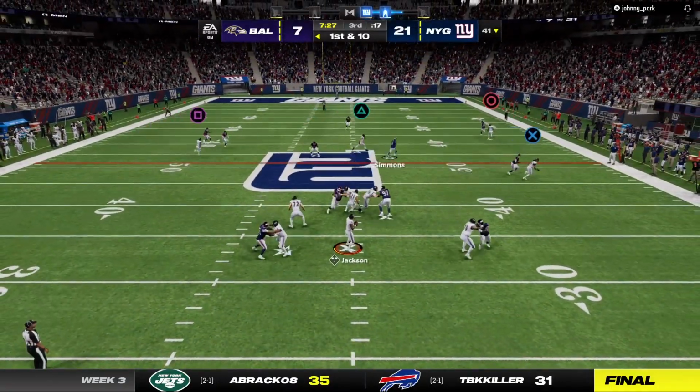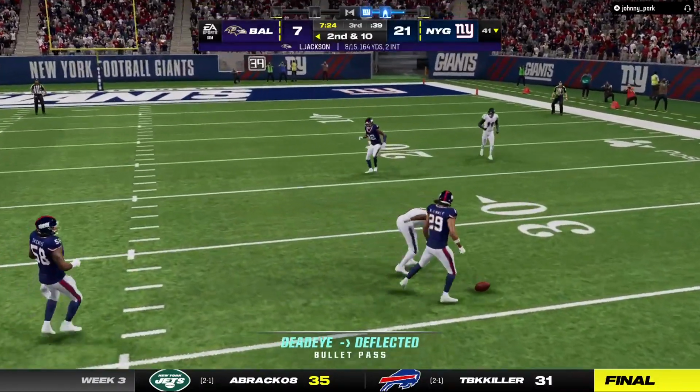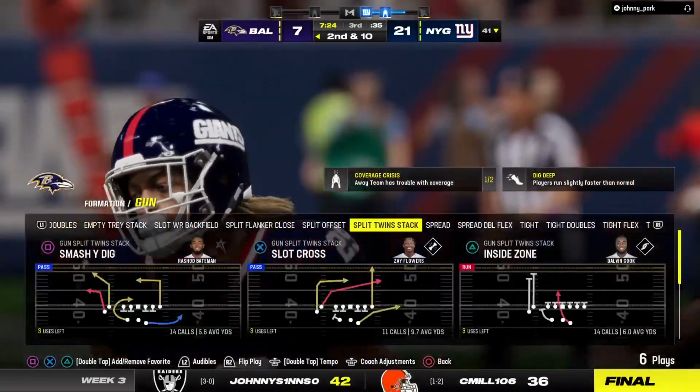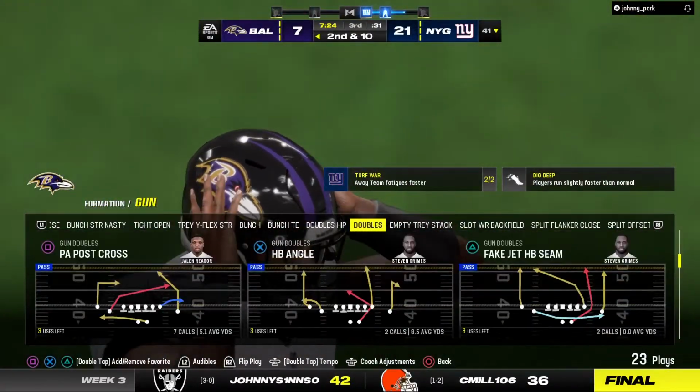Play action. It's Jackson. And he knocks the ball away, and it falls incomplete. Yes, sir. How about an attaboy there on first down? Got his hand in and knocked it away.